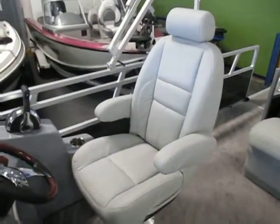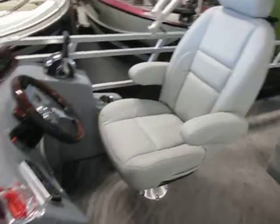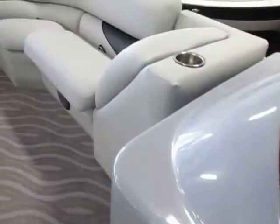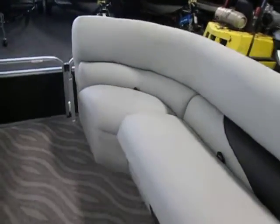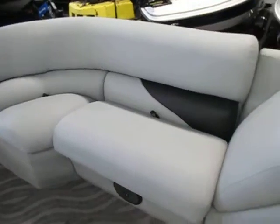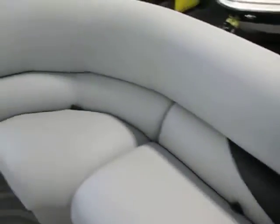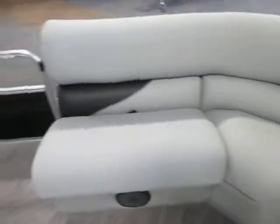High back driver's seat with slider, swivel, and armrests. Also reclines. There's a console storage compartment. Port and starboard bow couches. Starboard's an extended layback. Under storage, bow and port entry and exit gates.